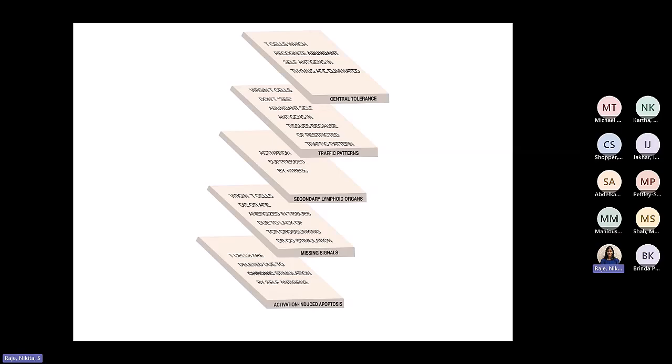However, in the first place, if it's a self-antigen against which this immune system becomes active, that can be a problem. So to prevent that, there are certain layers of tolerance built into the immune system so that the immune system doesn't attack our own body. So that's central tolerance. There are some traffic patterns and secondary lymphoid organs in place which help in preventing the immune system from being self-reactive. Sometimes there are missing signals, and then activation-induced apoptosis. So we'll look at each of these layers.